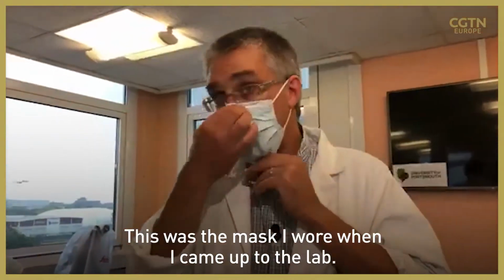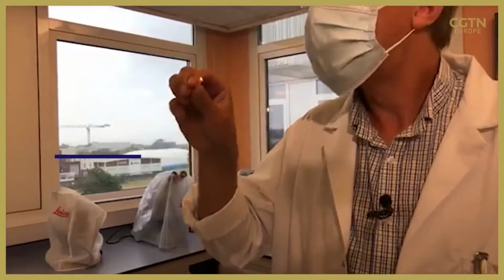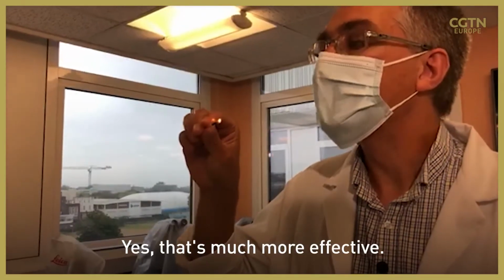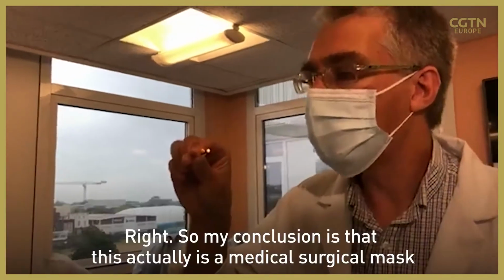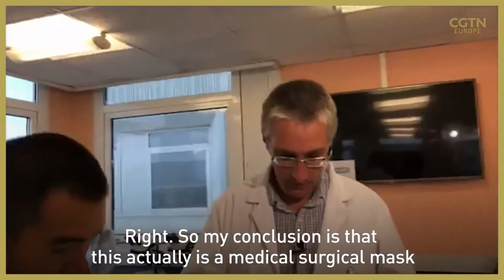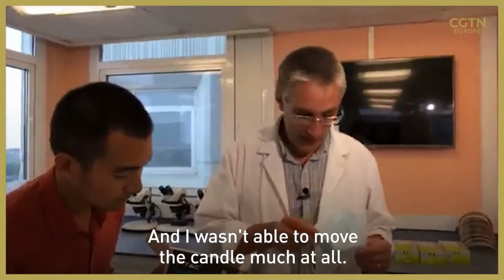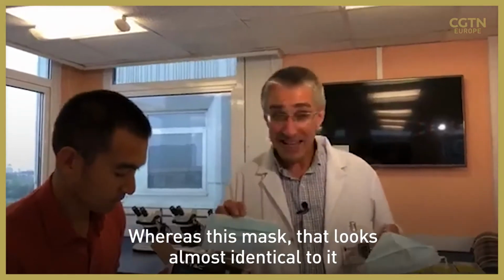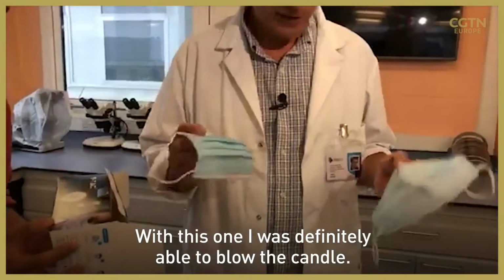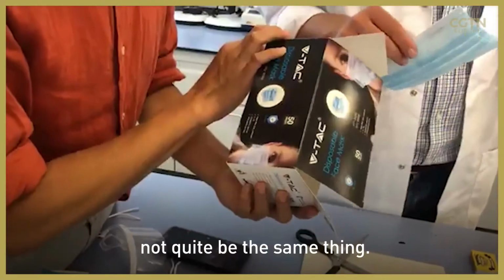This was the mask I wore when I came up to the lab. Let's just see how this one works. Yeah, so that's much more effective. My conclusion there is that this actually is a medical surgical mask, made to the European standard as a medical device, and I wasn't able to move the candle much at all. Whereas this mask, which looks almost identical to it in many ways, with this one I was definitely able to blow the candle, so I'm suspicious that these look like medical masks, but might not quite be the same thing.